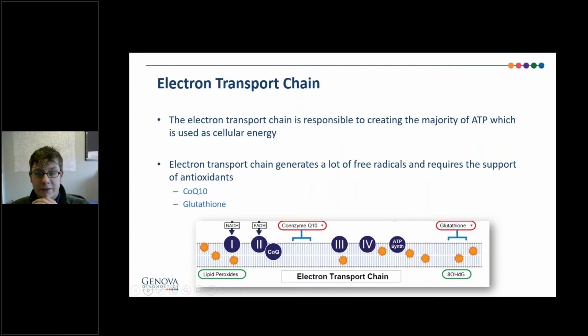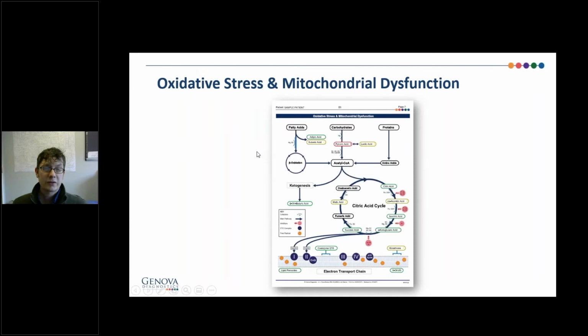And we've got a couple of analytes listed there. We've got CoQ10, glutathione, lipid peroxides, 8-OHdG, because the electron transport chain generates a lot of free radicals, which is where we might think about lipid peroxides and 8-OHdG, and it requires a lot of antioxidants, which is why we think about things like CoQ10 and glutathione. So there you go. There's a little bit of a basic biochemistry walkthrough. And now you're able to see how we're taking this information of what's happening intracellularly, and not just intracellularly, but inside the mitochondria, and using that as information to say there are potential nutrient needs on board.